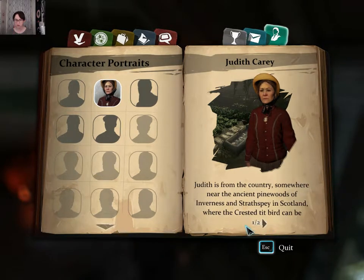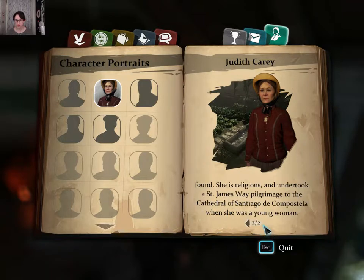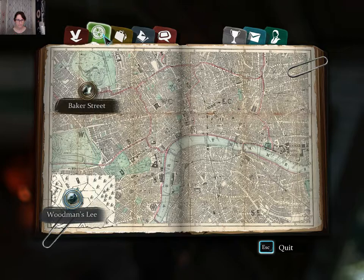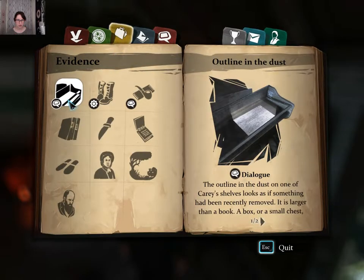Judith is from the country, somewhere near the ancient pine woods of Inverness and Strathspey in Scotland, where the crested tit bird can be found. She is religious and undertook a St. James Way pilgrimage to the Cathedral of Santiago de Compostela when she was a young woman.